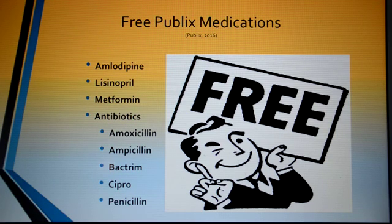Unfortunately, Publix, I've learned, no longer takes the GoodRx app. So here's a list of medications that I will send my patients to Publix for. They're all free. They just fill out the paperwork, and the meds are free.